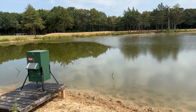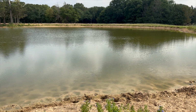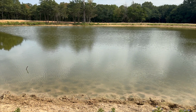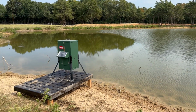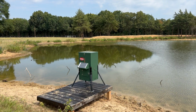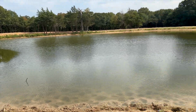So later this fall or early in the spring, we're gonna restock this pond. It's a 1 acre pond. We may try to make it a little bit bigger, but right now it's overrun with bass, which we're basically fishing out every chance we get. But we're gonna restock this thing with bluegills, red ears, and minnows to supplement the bass. And then once you start feeding, you'll actually start building an ecosystem in here.